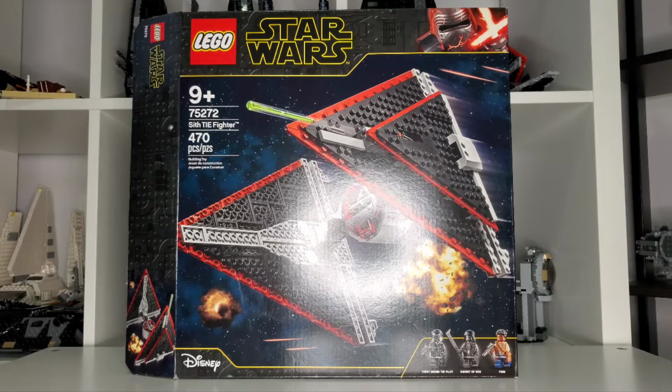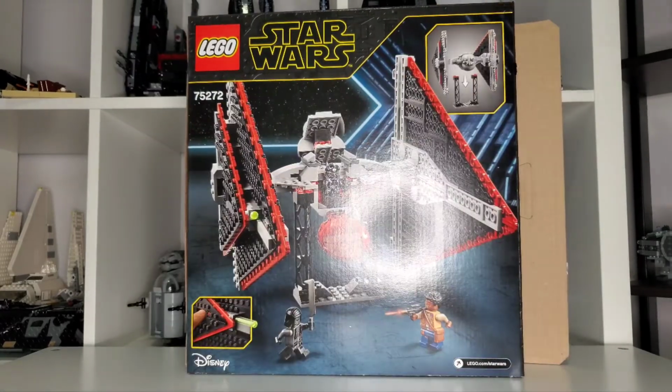Now, the box itself is in space with the Sith TIE Fighter launching a green missile out. It's also got an explosion in the back. It's zooming, it's going. It's also got Kylo Ren in the corner, as you'd expect. Let's move on to the back. The back is also pretty interesting. You've got the Knight of Ren charging over at Finn. You've got a little bit of a showcase of the stand that also comes in here, which is pretty nice to have, seeing as how you can better display the set. And also you've got a look at the little missile firing feature, which is pretty nice, and also how the cockpit opens up so that you can put your pilot in there.